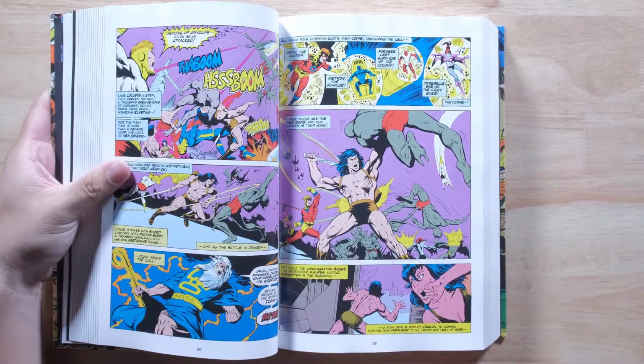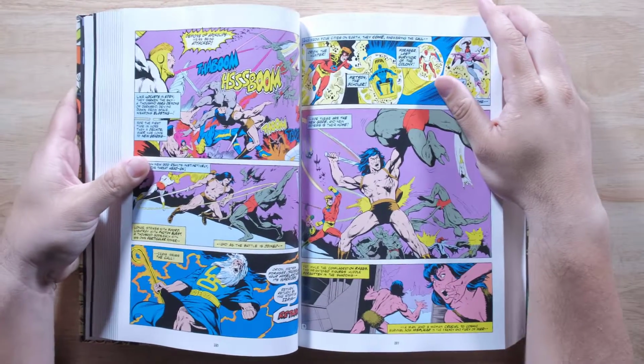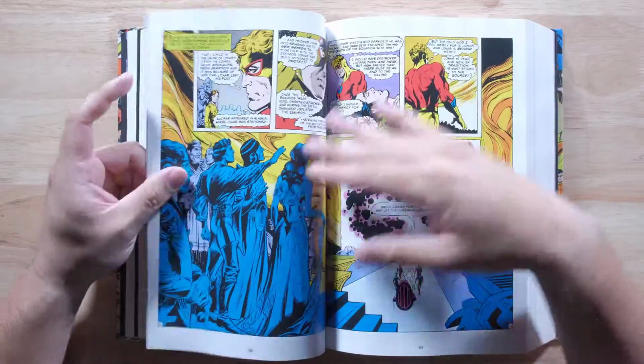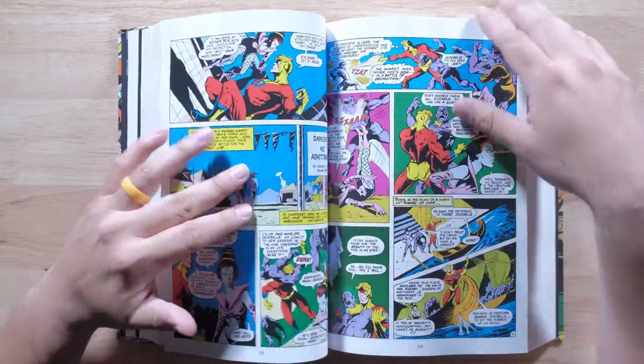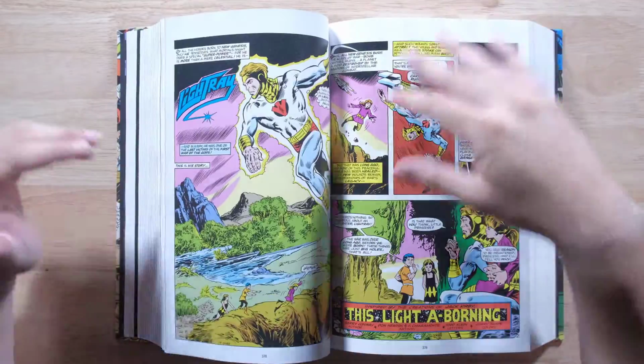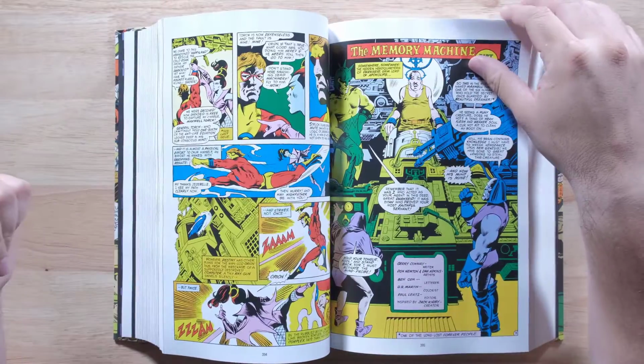So, as you can see, I put on there all the stuff that he collected. So it's quite a bit. And I didn't know this was the first time this was collected, so it's definitely not a reprint. It's a new Omni. And you're going to get a lot of classic Kirby stories with, like, Mr.